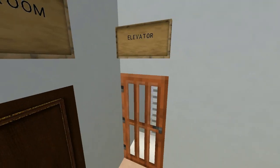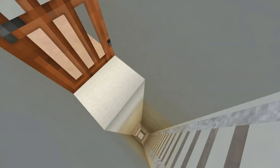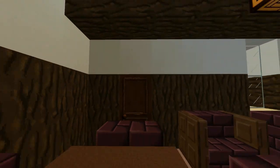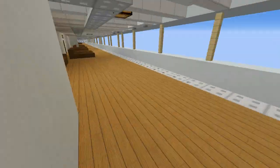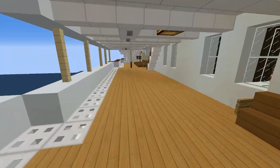Interesting is also this entrance, which will lead you to the aft elevator of the cabin class. And there you have another entrance into the smoke room again. Okay, let's check out the next deck.